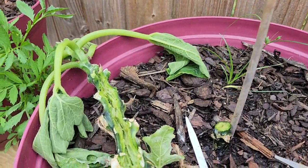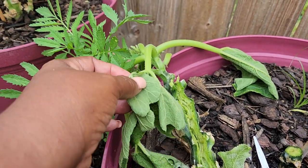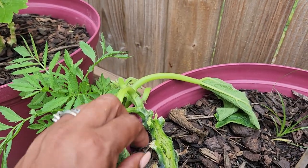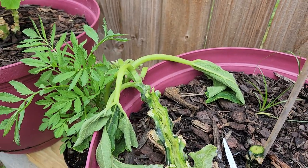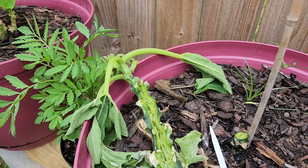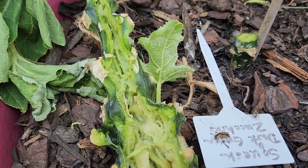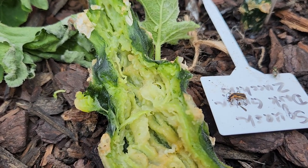When I got back, I noticed one of my yellow straight neck squash plants, all the leaves were just drooping down. So I came out to do a little investigation, and this is what I found. So this is the plant. Leaves were all drooping down. It didn't need any water. There was water that I gave it this morning. And I watered it again when I got home, thinking maybe it needed some more water, but I did a little dissection, y'all, and this is what I found.